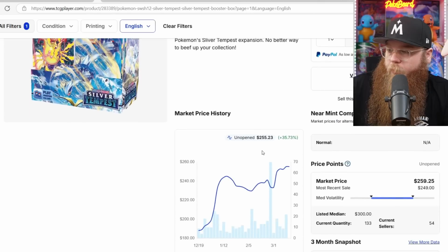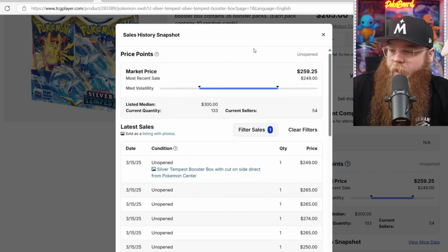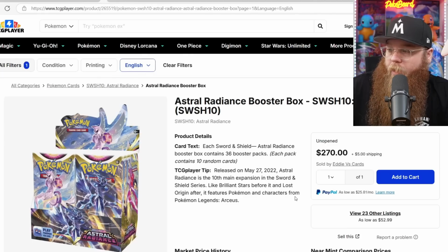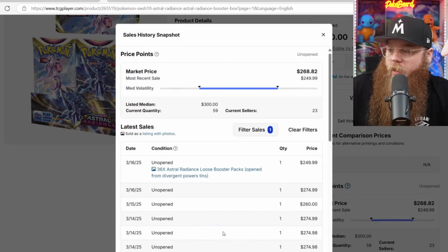Next, we got Silver Tempest. Got down to 229 in February. Now last sold 265, 265, 275, 250. Next, we got Astral Radiance. Got down to $227. Now last sold 275, 260, 275, 275.